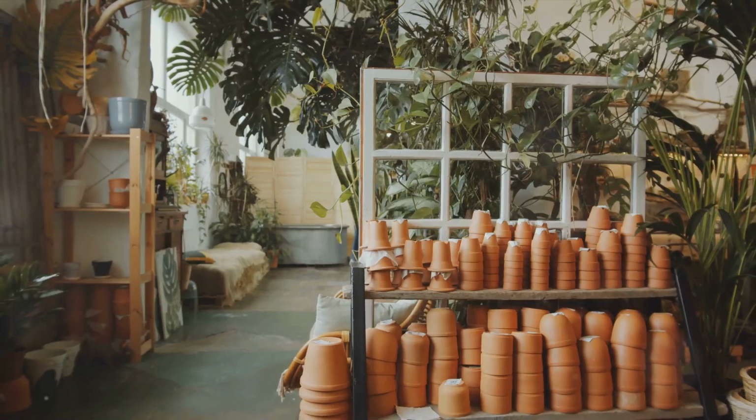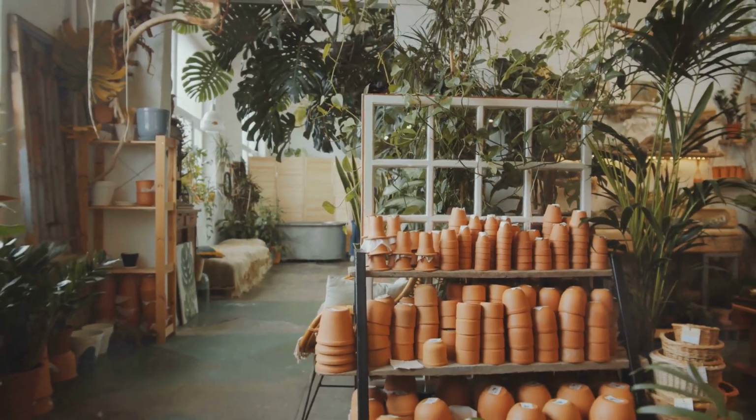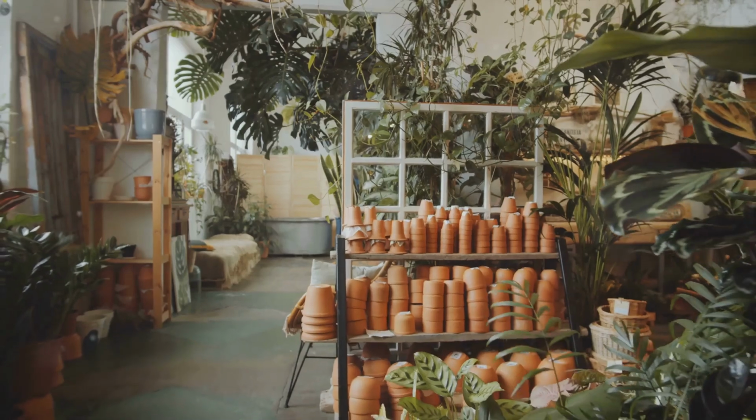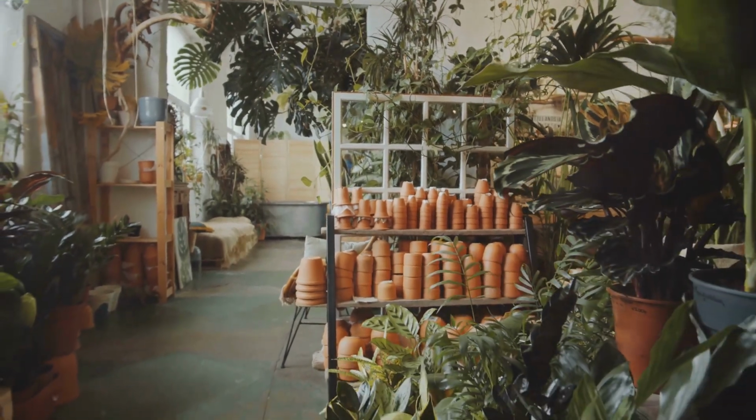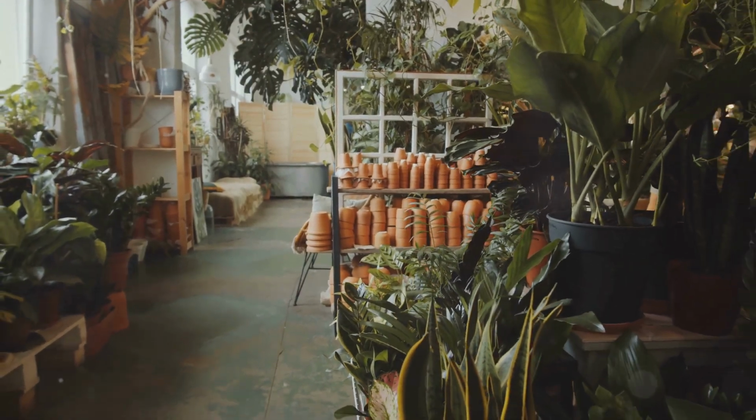Don't forget the power of personal artifacts. An heirloom garden gnome, a hand-painted pot, a vintage bird feeder — these are the elements that add character and charm to your garden, that transform it from a collection of plants into a living, breathing work of art.